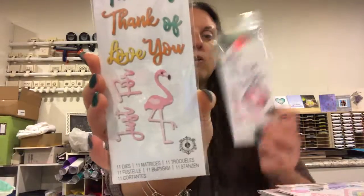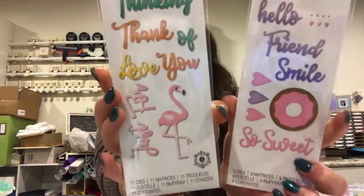Then we come to the Sizzix dies, and I got 2 of these smaller thinlets. They were originally $10 and they were $2.50. I got the flamingo one and I got the donut one.